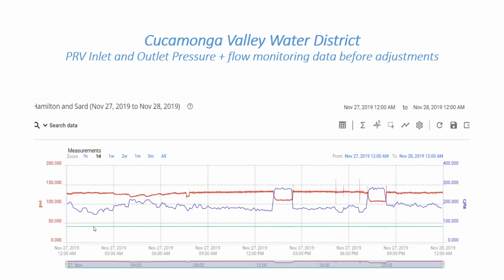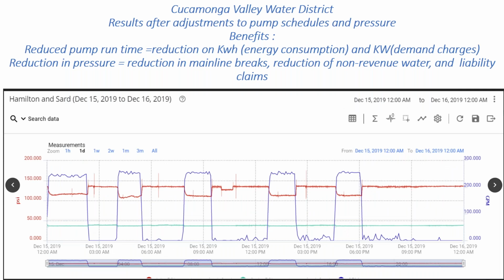This was the data that the utility was looking for, which they didn't have visibility to before we installed the remote telemetry inside this PRV. This was the baseline data that they got, and it gave them a good snapshot of what was going on in terms of demand and supply. After evaluating it, you'll see this next chart that will tell the story. It's quite a bit different than the baseline.